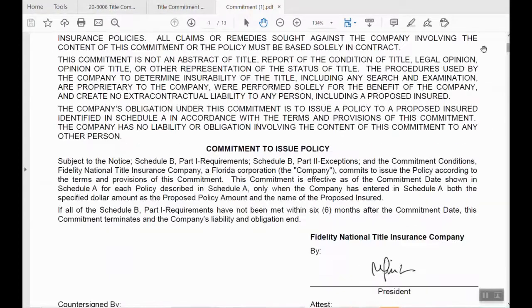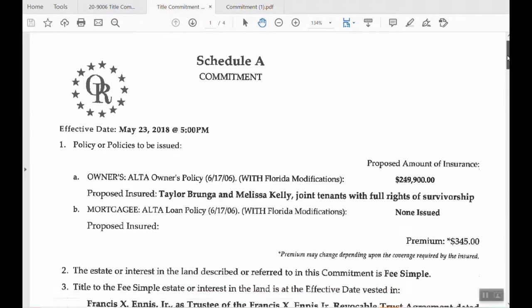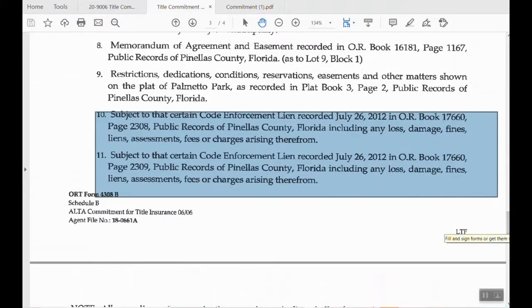Now, I want to jump over here and show you a transaction that I did about 18 months ago. When I got the title commitment, I looked at the exceptions, and I've highlighted them here for you. So these are exceptions. They're saying we will cover this title except for this stuff. And it said a certain code enforcement lien recorded in 2012, and then another code enforcement lien recorded in 2012. Our contract called for my buyer to have free and clear title to this property.